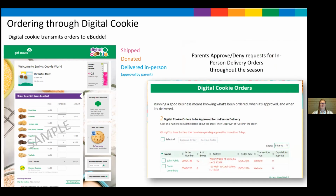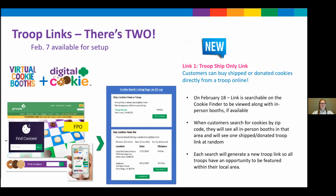So this is kind of what it shows like once the order has been approved. You'll see all the information you need from the customer, to their order number, the number of boxes, what needs to be approved, what doesn't, and then you'll also be able to open up those transactions, of course, to be able to see the details, so you know exactly what to deliver when you get your cookies in hand.